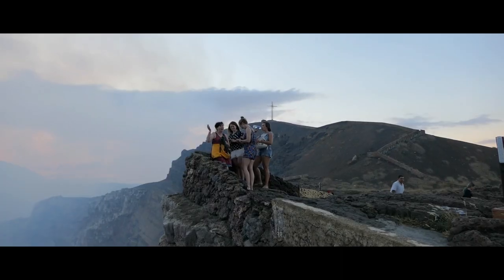So after a half an hour's drive, we have arrived at the car park at the volcano of Masaya. And you can actually smell the burning. Oh, she's sneezing, the sulfur. You can smell it as soon as you come out of the car. So yeah, let's go and have a look.